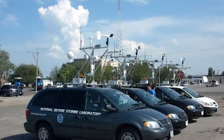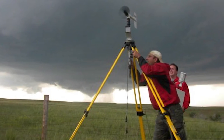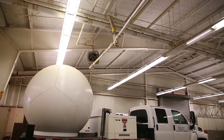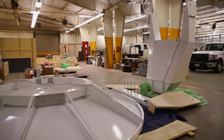Weiss says being part of VORTEX-SE gives his group the opportunity to collaborate with other institutions and federal labs, but that's not all. It's not only are we accomplishing something scientifically, but we're bringing a lot of exposure to the university. And that has feedback in terms of recruitment, not just for students, but also for faculty. I think they see that we have a good research enterprise here at Texas Tech University. And these types of projects really put Texas Tech on the map.